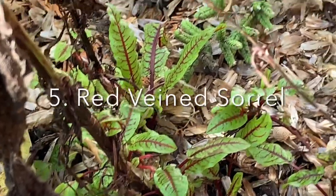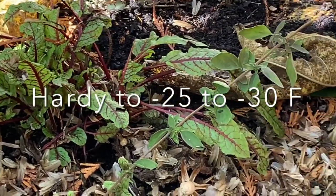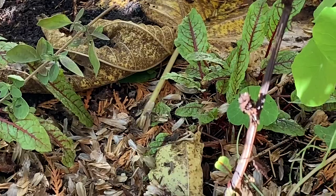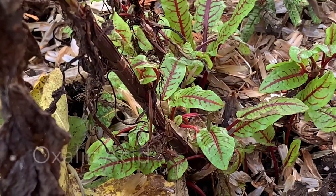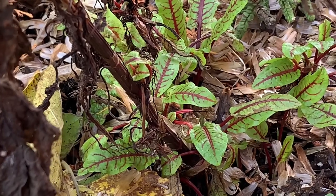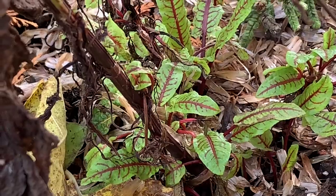The fifth one is red vein sorrel, and it's hardy down to negative 30 degrees Fahrenheit. The leaves are tasty and have a citrusy flavor. Sorrel contains a significant amount of oxalic acid, so it is advised to only eat in moderation, otherwise it can cause digestive issues.